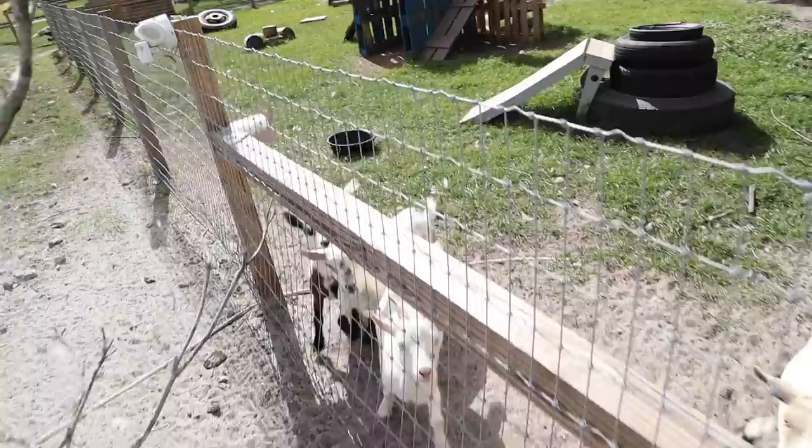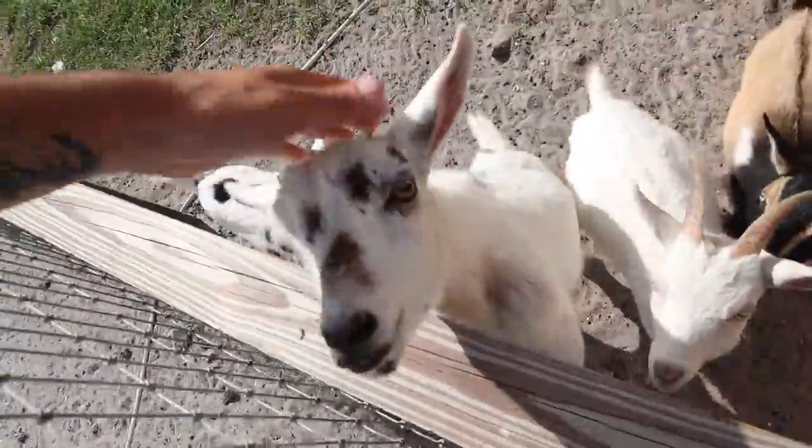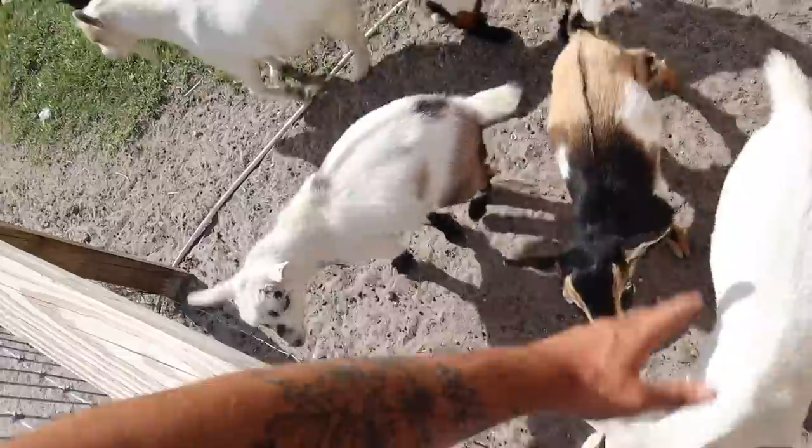Without further ado though, we got to feed all the animals and do something over here because guess who's trying to get out again? Yeah, the escape artist Boots is getting out again. And he's doing exactly what I assumed he was going to do since I put the board on the door. What's going on, guys? How y'all doing? This is Boots. He's definitely the most friendly goat we've had on the farm.